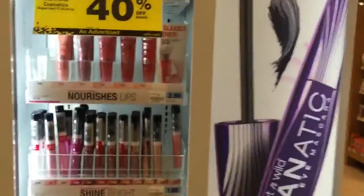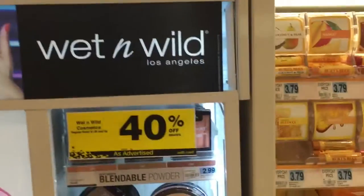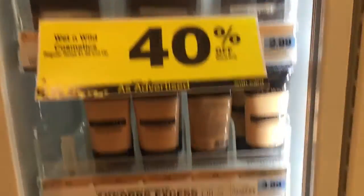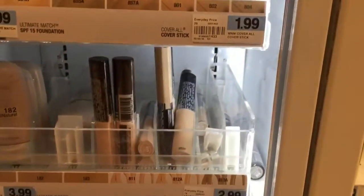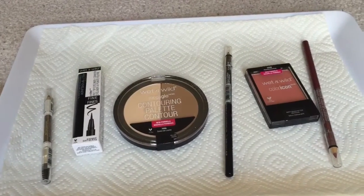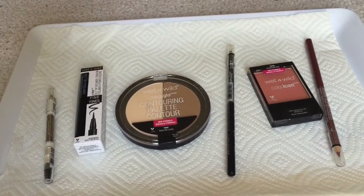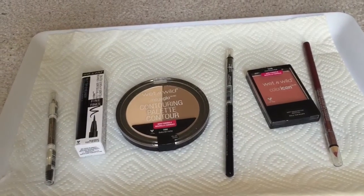I stopped by this morning to pick up a couple extra items of Wet n Wild so that I could do a complete makeup look using only Wet n Wild products. And I picked up the contour powder and a blush because I didn't have that. I normally use another brand. Okay, so these are the products I got, and I ended up spending $11.05, and that's with the 40% off Rite Aid sale.